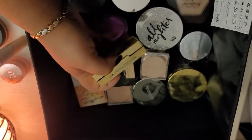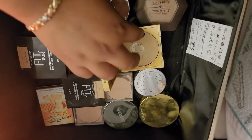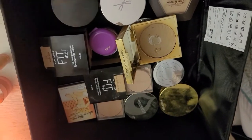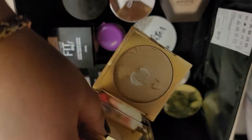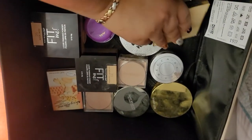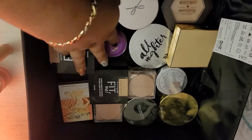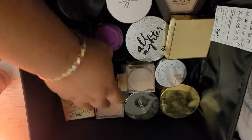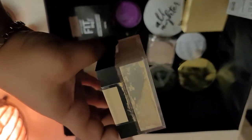And then I use this one a lot from Revolution Pro as well. Oops. Sorry, I just busted with my fingers. But yeah, you can see the big pan in this one as well. So I'm definitely thinking it's time to try something else. I've been using these two a lot as well. Like this one from Fit Me. This one is in light medium.